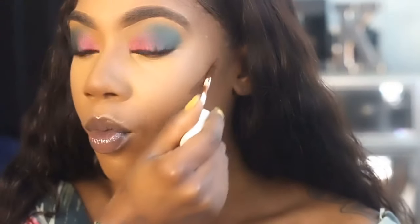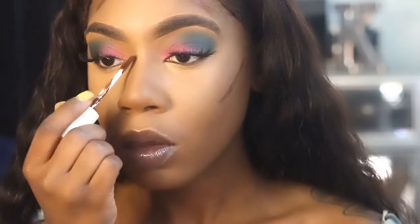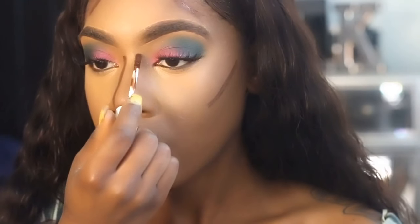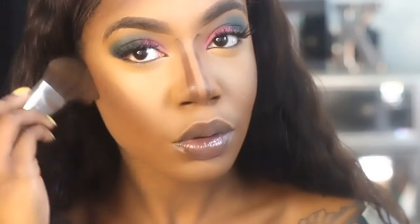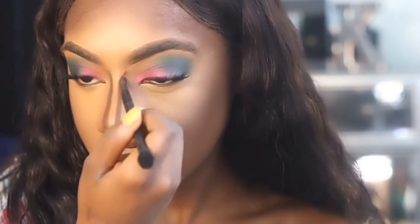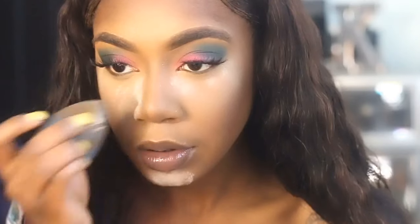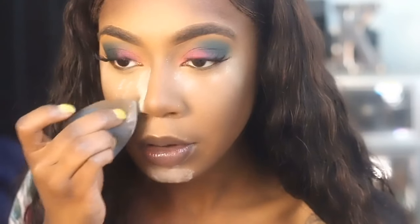Then you take your contour, which is a darker color than you, preferably about 2 shades darker than you, and you apply it onto your cheekbones, the outer rim of your nose, your forehead, and if you want to, some people do like their jawline. But I don't do that because I already have a decent jawline. So then I'm just gonna contour my nose. I'm just gonna blend out my nose and get that little thing that I like to get.